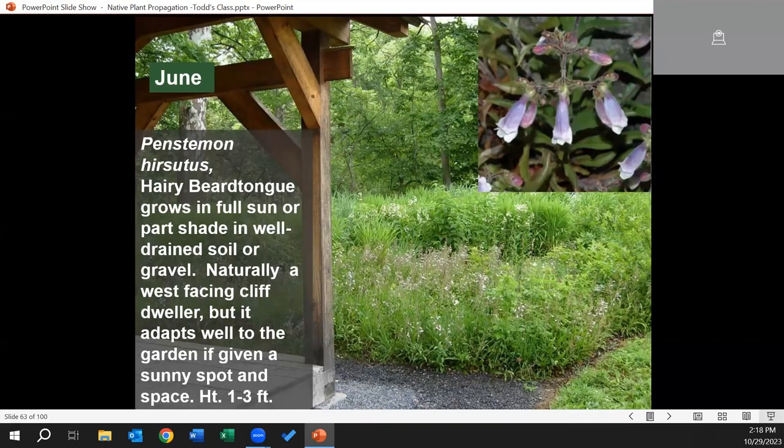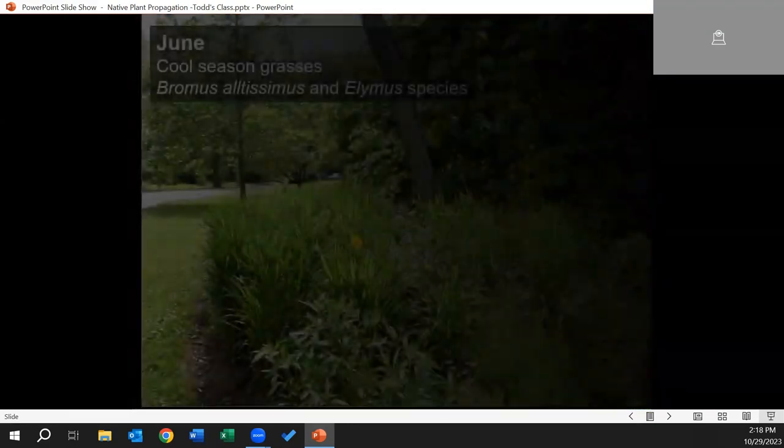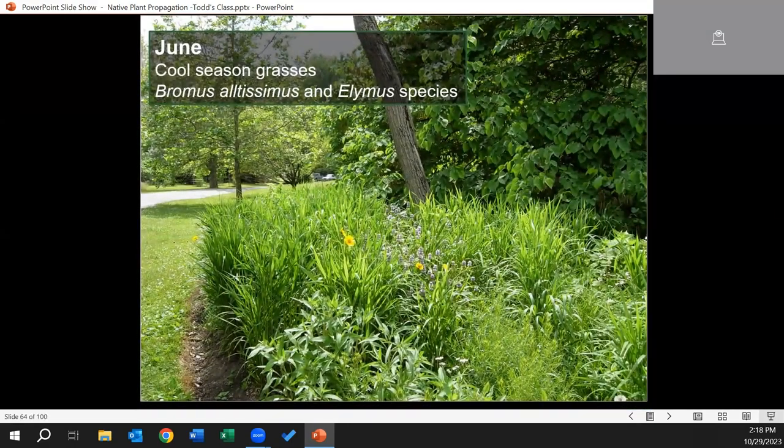the seed hulls are very hard. So this is the one that I use a rolling pin, another kitchen tool, to crack open the hulls and get the seeds out. And then they're very tiny. So remember, you're going to have lots and lots of those. Our native grasses and mints are super combination.